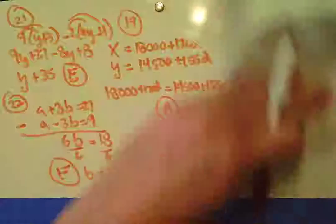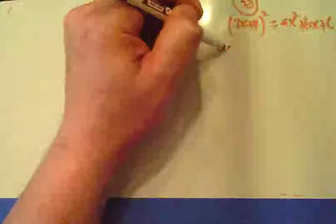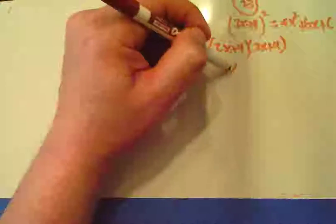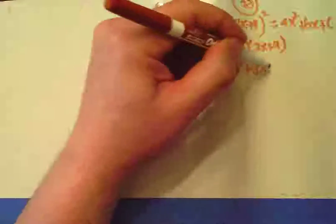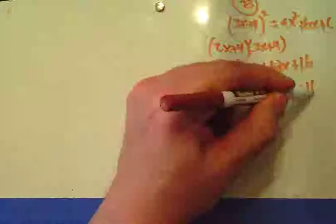How about 23? 23 says if 2x plus 4 squared is written as ax squared plus bx plus c, well, I guess I need to FOIL this out. So I'm going to have 2x plus 4 times 2x plus 4, which is going to be 4x squared plus 8x plus 8x plus 16. These add up to make 4x squared plus 16x plus 16.